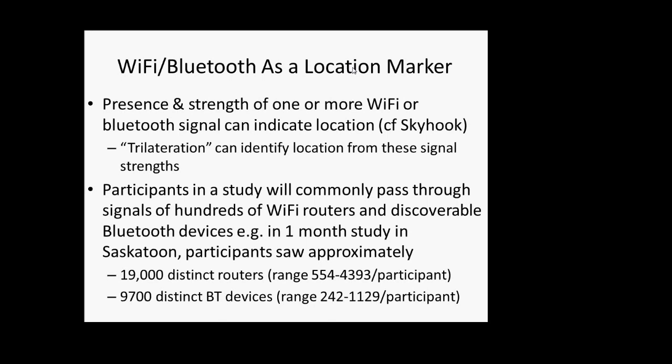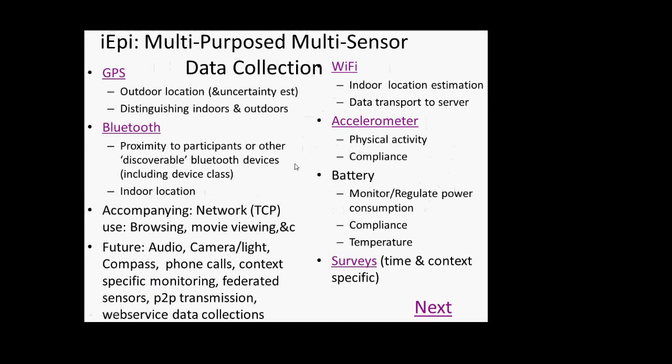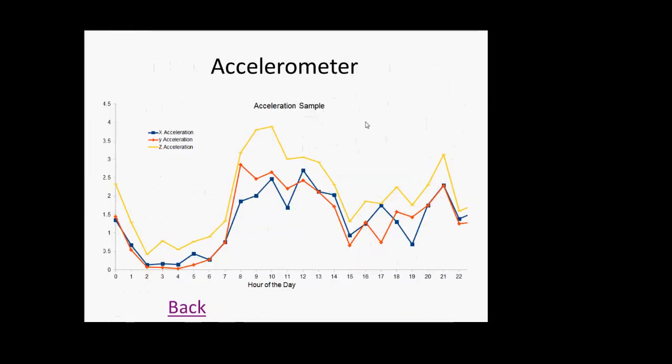So in the course of our one-month study, the various participants of our study ran into 19,000 different Wi-Fi devices and just short of 10,000 different Bluetooth devices. And we can use this sort of information to arrive at position estimates for people, more broadly for Wi-Fi and at sub-meter level resolution for Bluetooth. So we can locate people. We can place them indoors or outdoors using either GPS, Wi-Fi, or Bluetooth. Finally, we can collect rich accelerometer data from the built-in accelerometers of this phone.